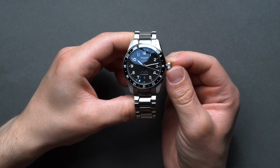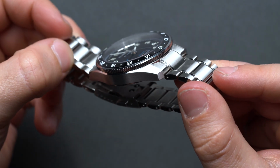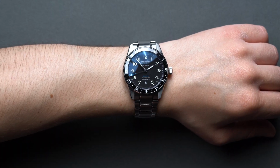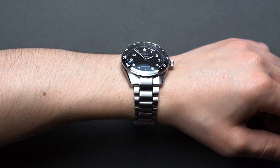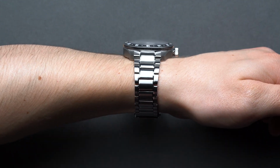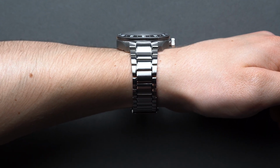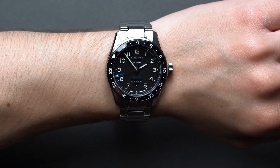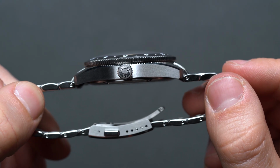Now let's get into some specs. Now, the Zulu Time's case adds on 2mm in diameter over the 40mm diameter of the Spirit, and this is probably the most and only contentious part of the release. It wears a little large, or at least very true to size, which will be large for most folks at 42mm, especially with a 49.3mm lug-to-lug and an even 14mm thickness.